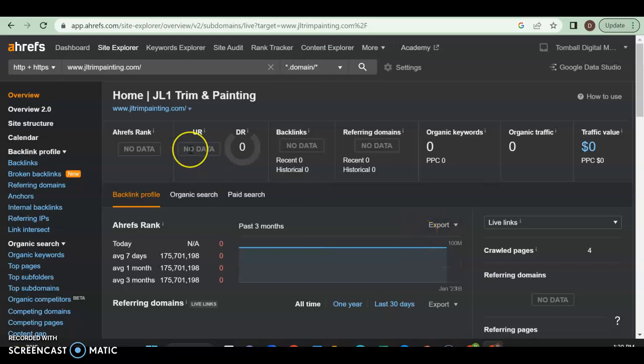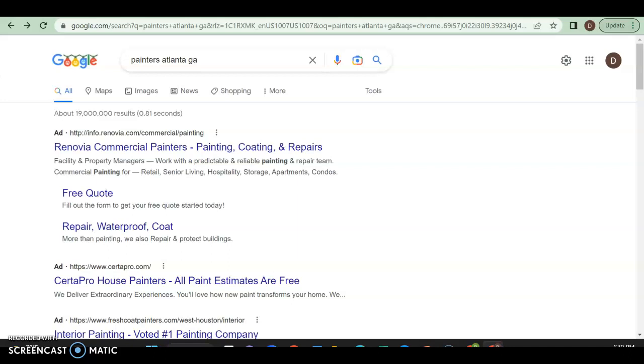But then looking at the back end over here, there is absolutely zero data. I don't know how long ago this was created, but nothing has been done with your website for a while. There are no backlinks, no referring domains, no keywords, no traffic, nothing. That's a problem.